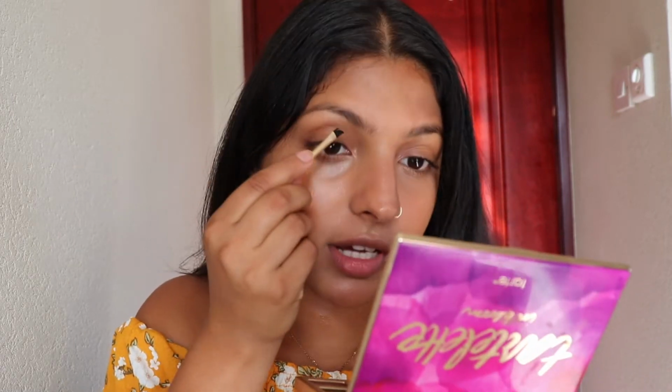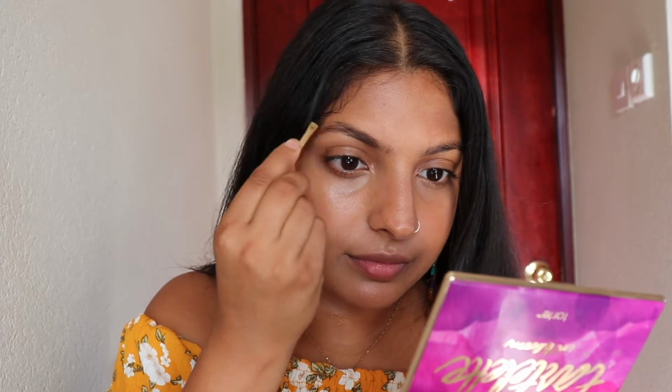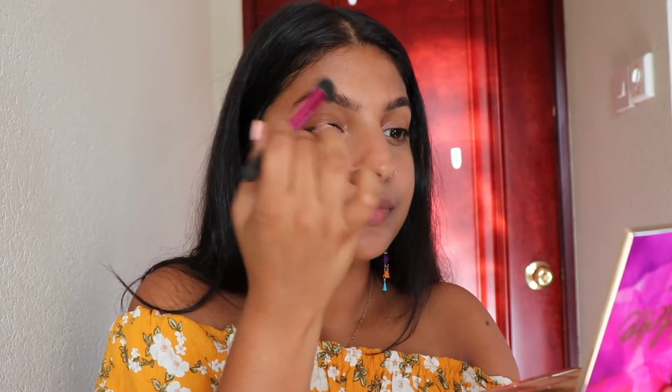I'm just gonna do my eyebrows really quick. So I'm just taking a dark brown eyeshadow and applying that as my brow shade today. What I like to do if I think that my eyebrows are a little too dark is I'll take a light eyeshadow shade and with a fluffy brush, just go over my eyebrow. And it makes the eyebrows look a little less harsh. Eyebrows are done. So now moving on to my eyeshadow.